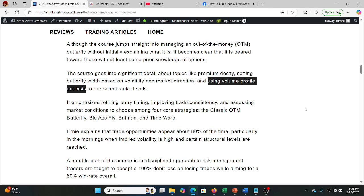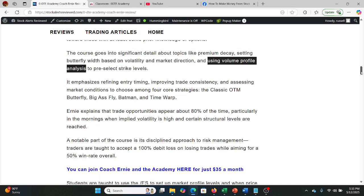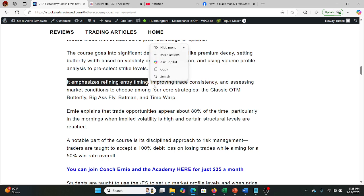That being said, if you do know what you're doing roughly, like you've sold maybe some spreads over the years and you know the basics about butterflies and things, this does take you to a whole different level in terms of support and resistance, or just basically setting your center for the butterfly, and all this information is actually really good. It does emphasize entry timing, improving trade consistency, using volume profile analysis to select which way the market is likely to go or where it's supposed to bounce or be rejected from.